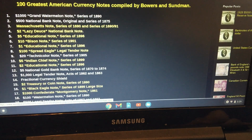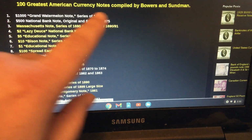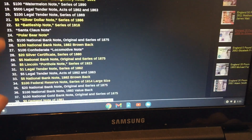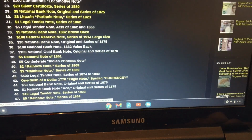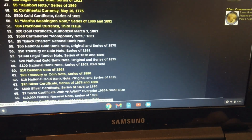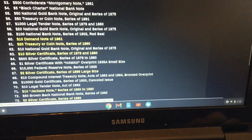Now, I don't think anybody could actually complete this list, considering the first note is the $1,000 grand watermelon that sells for about $3 million. I mean, if you can throw away $3 million on that one, then you can probably finish the rest of them. But you'll notice that there are a lot of higher denominations: 1875 $500 bill, another $1,000 here, another couple $100 bills here, there's a $500 there. So there's just so many different high denomination notes that they put on this list. It would make it virtually impossible for the average collector to do.